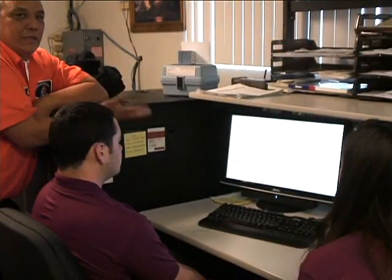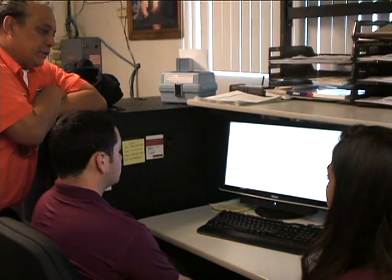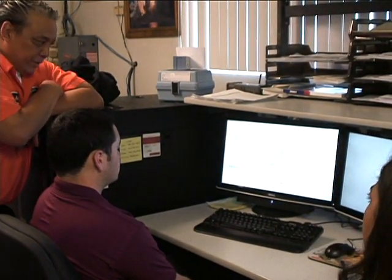SCADA is our system control and design academy, and these students are learning how to effectively and efficiently code and work with automated systems. Student interns apply what they learn in the classroom to hands-on experience at the workplace.